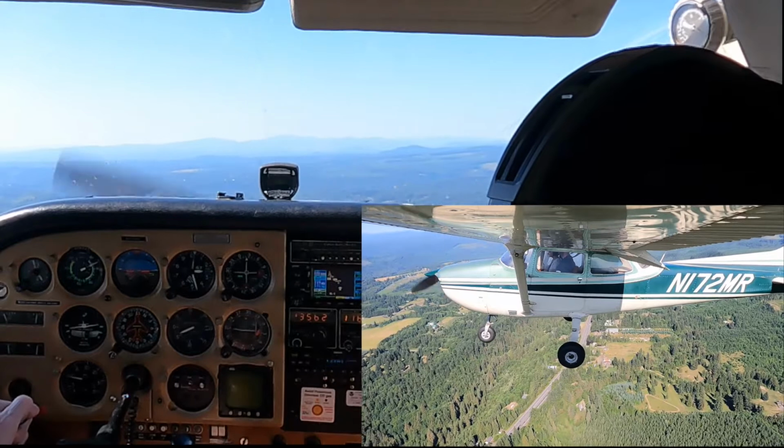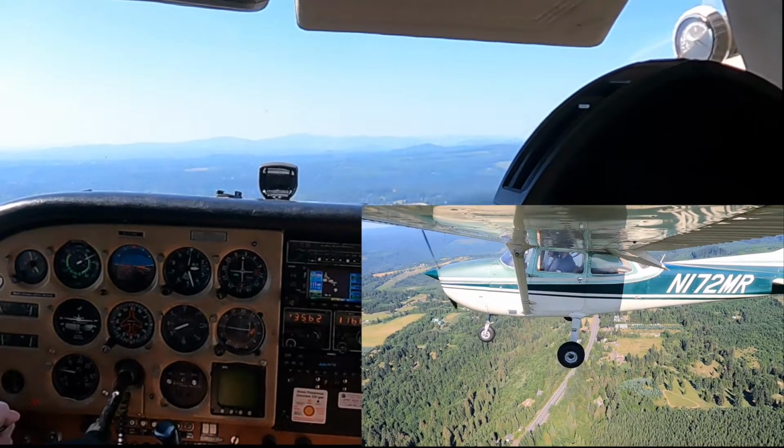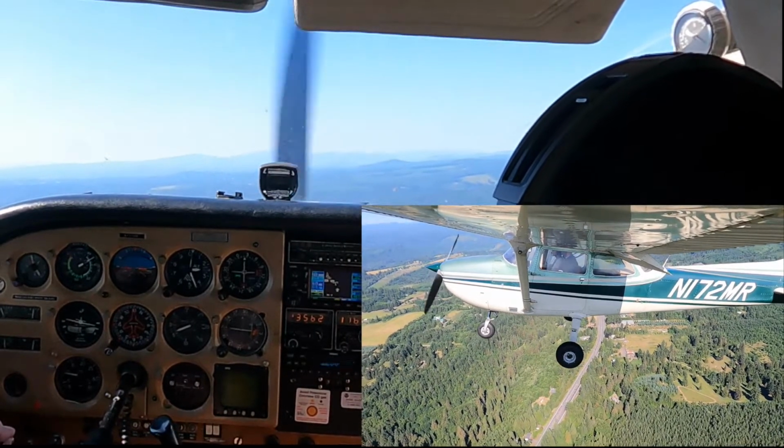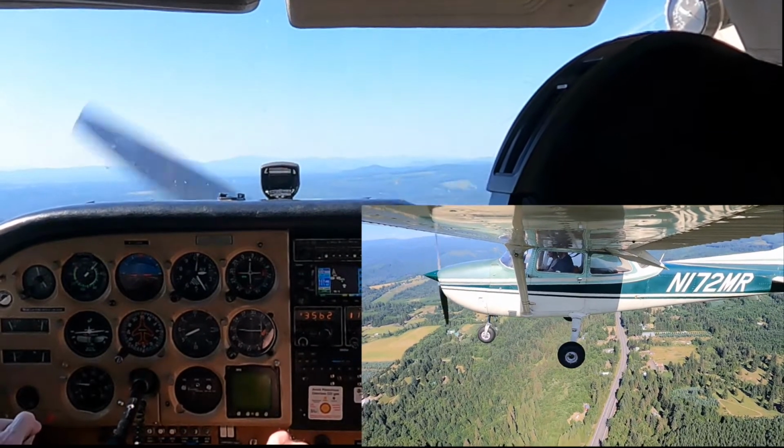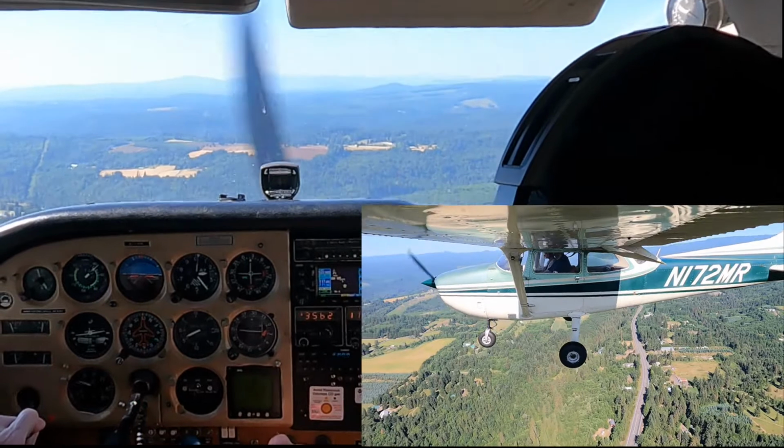Good. You see us start to feel the sink? Yes. Holding the nose wheel off. Okay. Hold it off. We're still leveled. Holding off. That's what we want. Okay. Lower the nose. Add power.